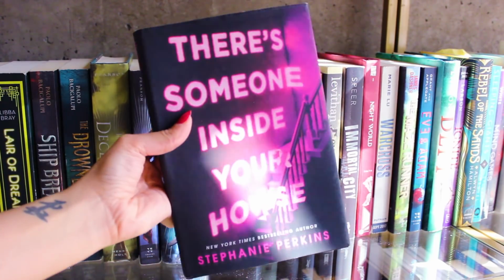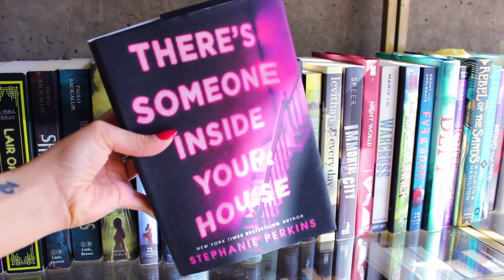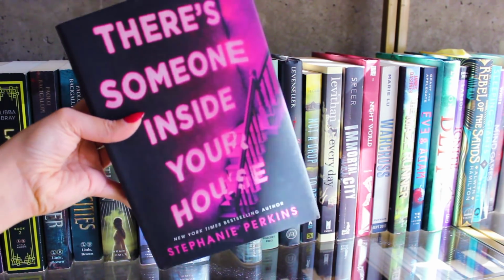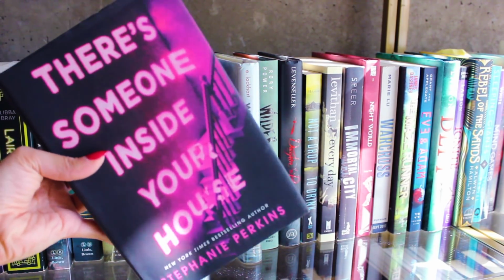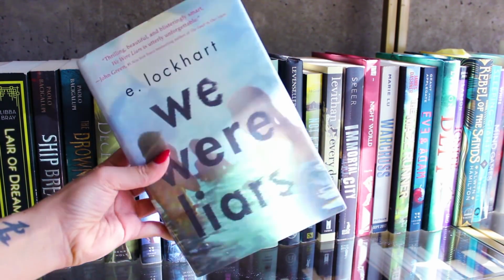Next, I have There's Someone Inside Your House by Stephanie Perkins, and this was the very first book I read where the main character is both Polynesian and Black, so that was really exciting for me to read about a book and to be able to see myself fully. Oh my gosh, we have The Book of Tragedy.